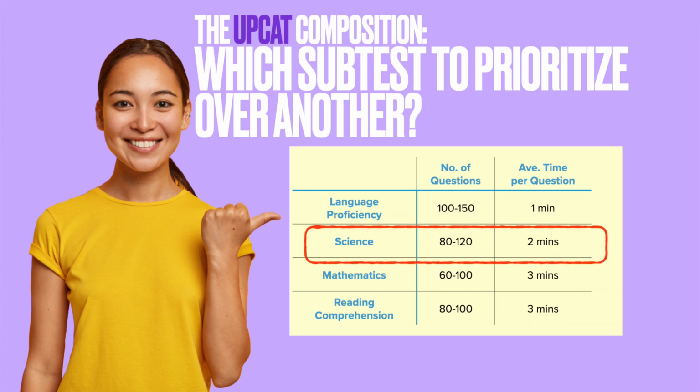Science usually has anywhere from 80 to 120 questions. The time to answer each question can vary widely, since science questions can either be simply knowledge-based or problem-solving, which involves a lot of mathematics. On average, we can probably say that the time given to answer each science question is 2 minutes.